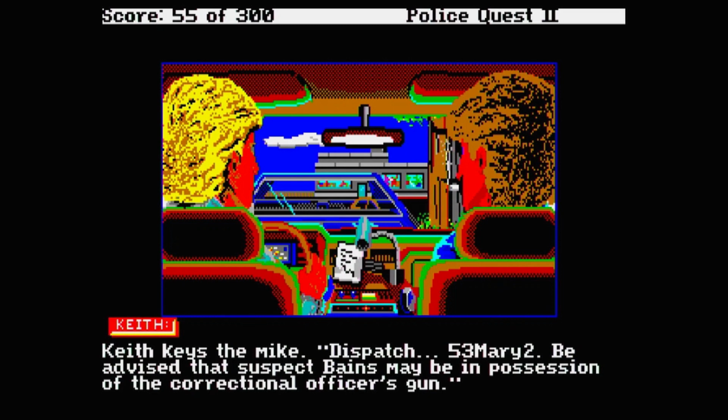Keith keys the mic. Dispatch 53 Mary 2. Be advised the suspect Baines may be in possession of the correctional officer's gun.